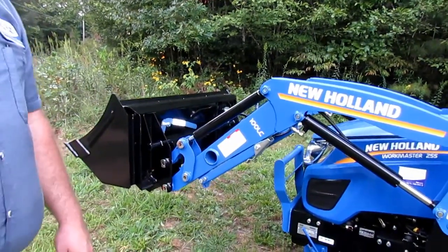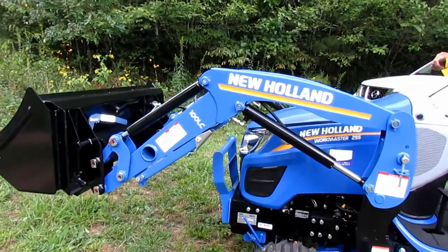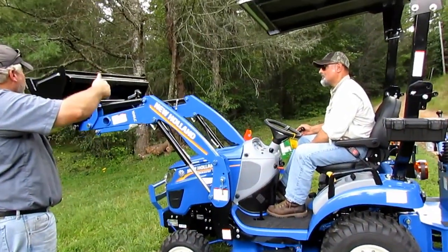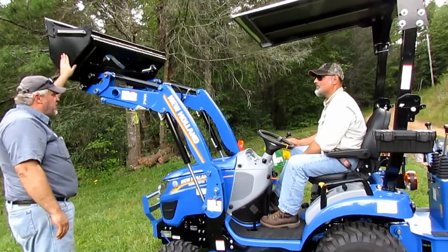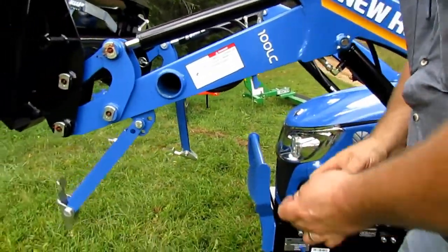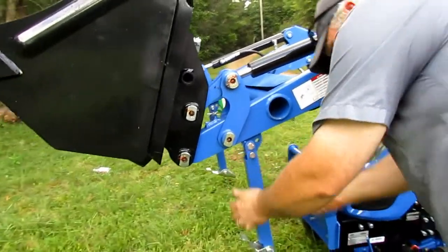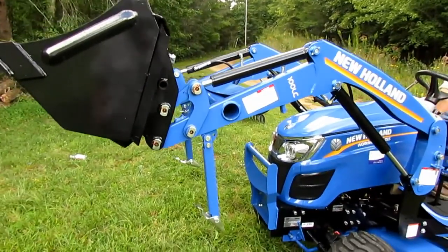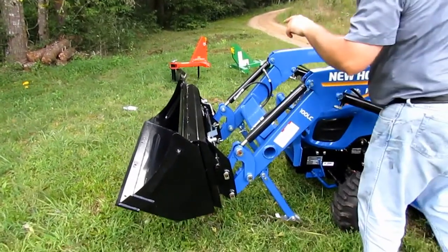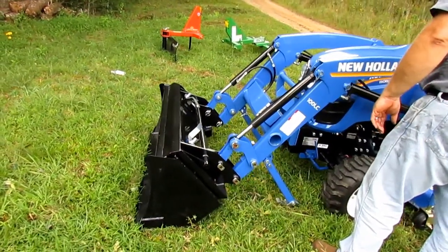It seems this whole thing is designed so that you could be alone and still attach, detach, and do a job. You would leave your bucket on and take your loader off. You've got a pin right here. You pull it. Little springy thingy in there. Okay, now crank it back up. Loader down, all the way down. Tilt your bucket over. Okay, put your loader down.